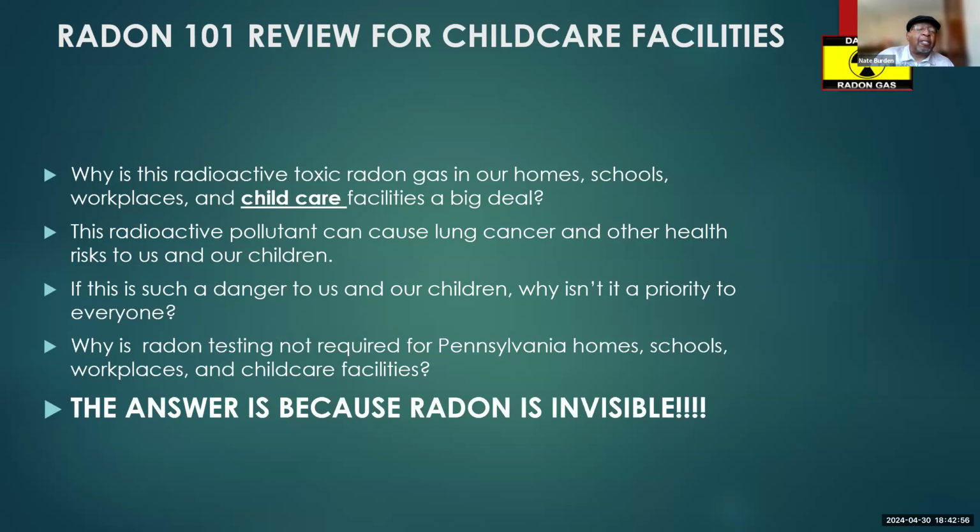If this is such a danger to us and our children, why isn't it a priority for everyone? Why isn't this on the checklist when you have a daycare center? That should be one of the number one checklist items. Is this building safe for children coming in here? And could they be exposed to elevated levels of radon gas that could potentially be carcinogenic, that could cause lung cancer and other types of radon related health risks, diseases, or problems?